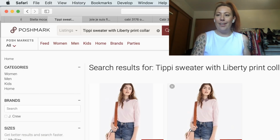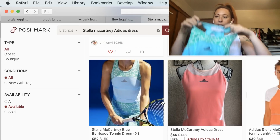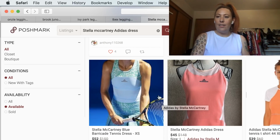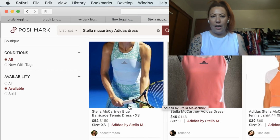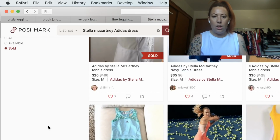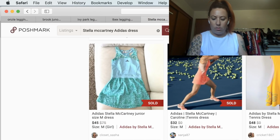This is a Stella McCartney Adidas dress. So it's like a tennis dress. It is this one right here. This is the exact one I have. It's currently listed for $52. Oh, here's one right here. This is the exact dress I have, $45 that it sold for.